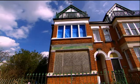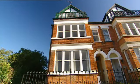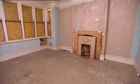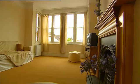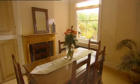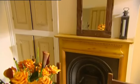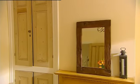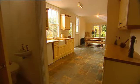6 months ago, I said this was a perfect property development, and Mike and Laura have really done it justice. What was once a dark and derelict front room is now a bright, spacious family living room. Next door, the dining room is also transformed. But the kitchen is the real heart of this house.